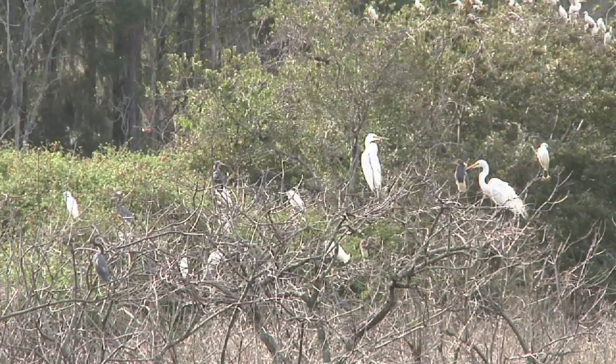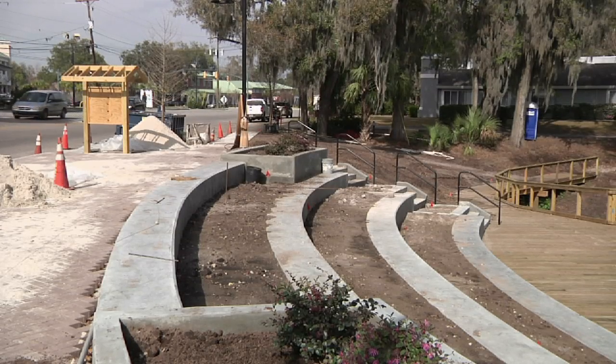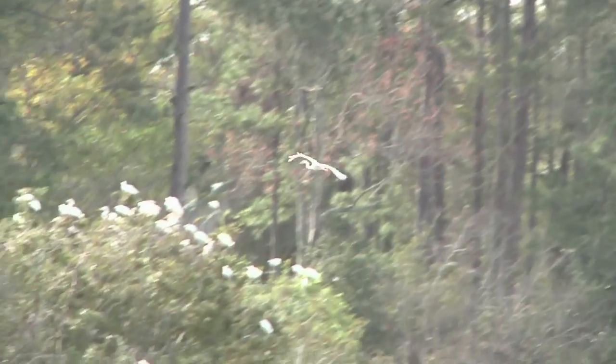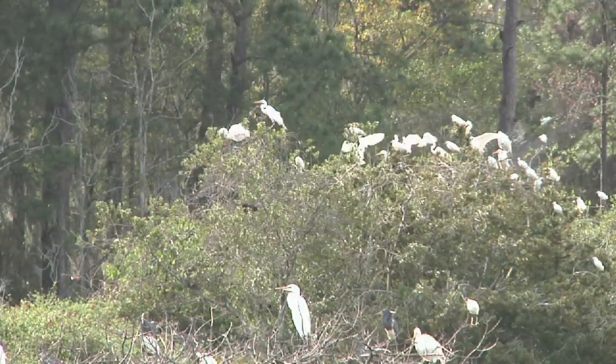First of all, I hope the public will use the amphitheater here and hope we have some little mini concerts, some little mini activities. It's supposed to seat over 150 people here. And then I'm hoping that the school will use it with the students and learn about the various species of animals and things here in the wetland.